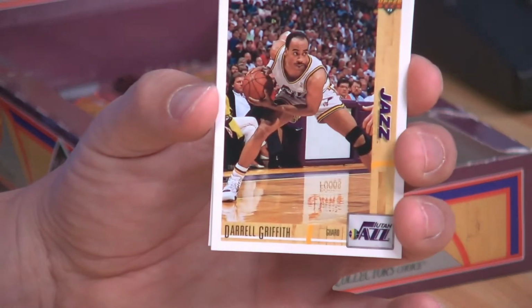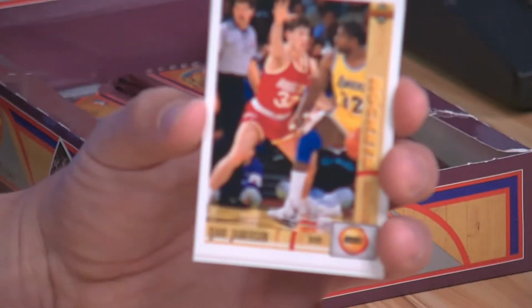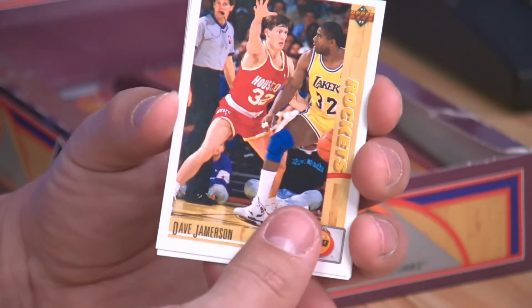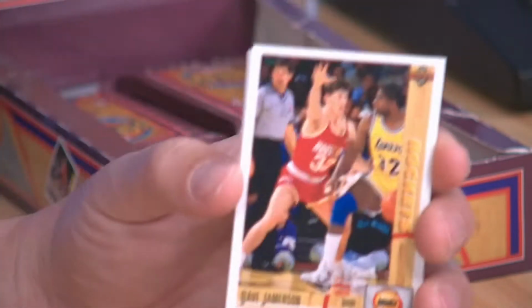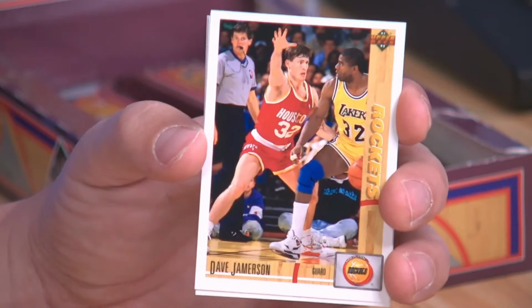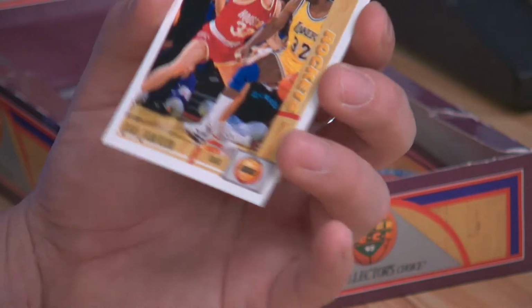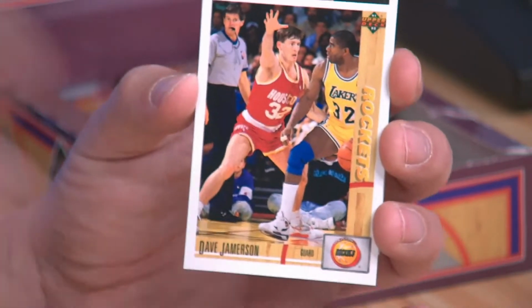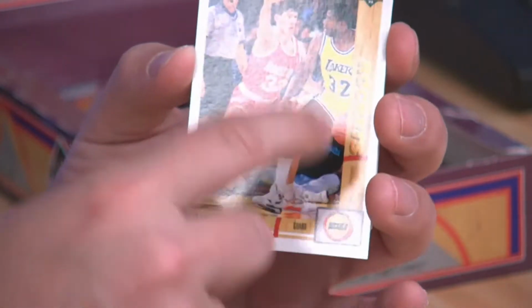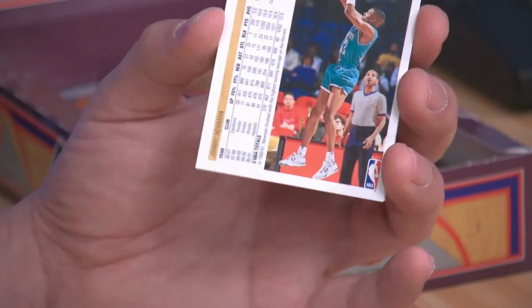Hornacek, a Griffin, a Dave Jamerson. I believe that is Magic Johnson in there. So we're gonna slob and lob that because that card also features Magic Johnson. I believe it's Magic. It looks like him. Yeah, that's Magic Johnson. So that's a slab and lob. I don't know this off the top of my head, but I'm gonna guess this card, even though I think that's a no-name guy, is worth money because he's in the shot. So we'll slab and lob that.